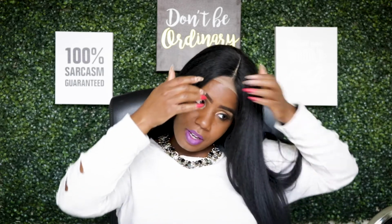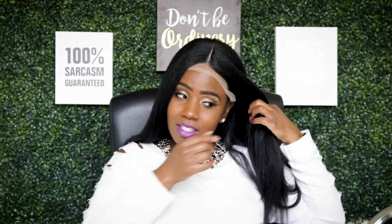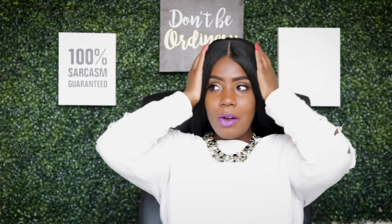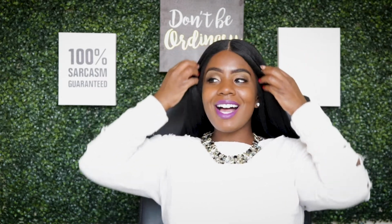Oh, wait. I'm so crazy. I have some of this hair tucked under here. Oh, Jesus. But let me go ahead and cut this lace off, and then I'm going to come back. Okay, so I'm back. Gogo. She's a Gogo. I like her. I am not going to be really upset with this wig. Few things, lots of shedding.